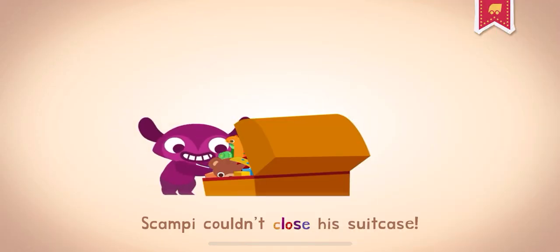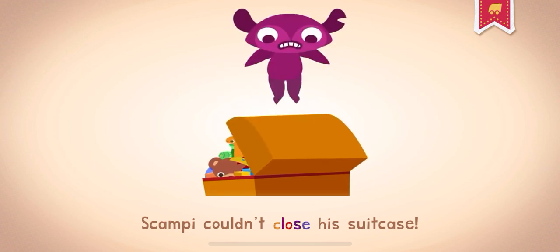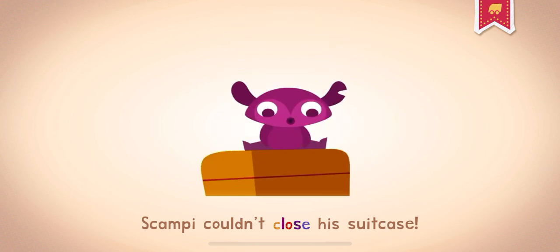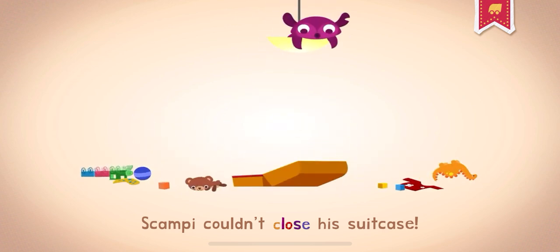Close. When you close something, you seal or block it so it's no longer open. Scampi couldn't close his suitcase.